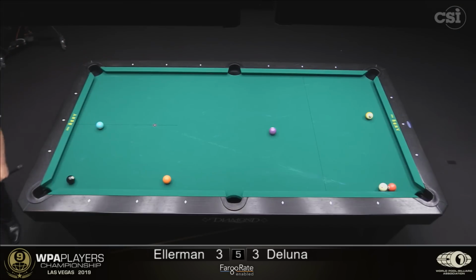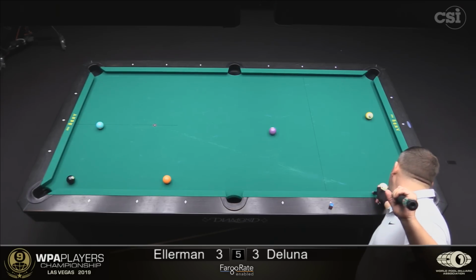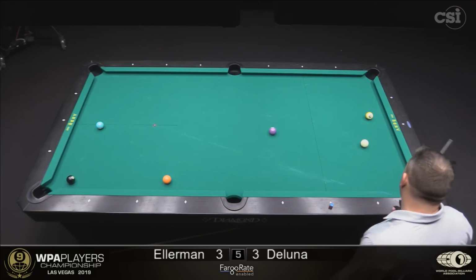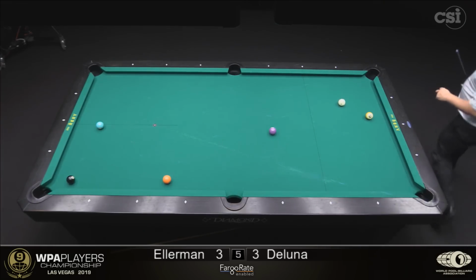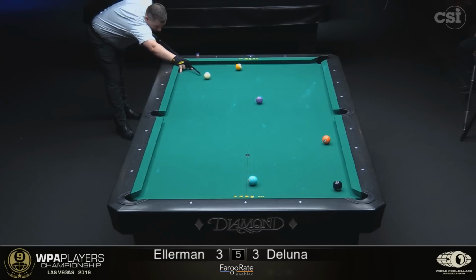I mean, he's got a shot at this. That could have ended up a whole lot worse than it did. What an awesome view right there. Mitch was able to just nip the side of that 3 ball and pocket it.